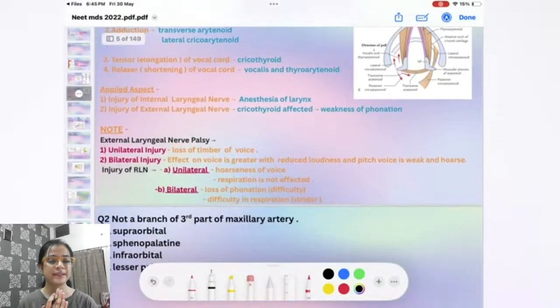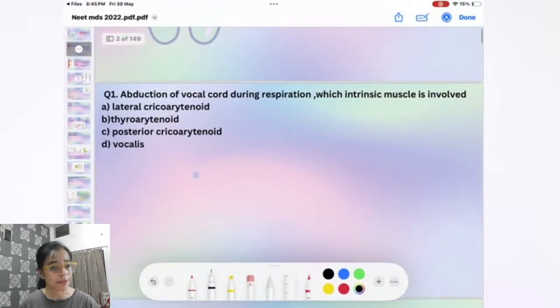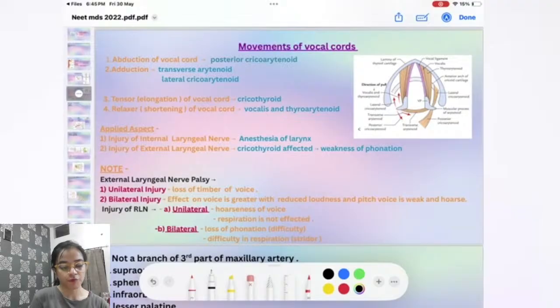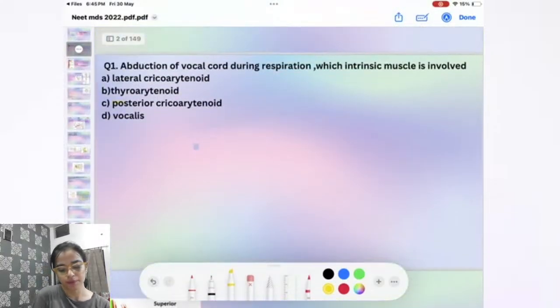Okay. Now let's apply all this knowledge to the question. The question was: abduction of the vocal cord during respiration, which intrinsic muscle is involved? Now we know that abduction of the vocal cord is through the posterior cricoarytenoid. Therefore, the answer is the posterior cricoarytenoid. Let me highlight that, the posterior cricoarytenoid.